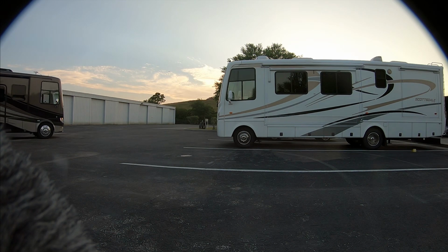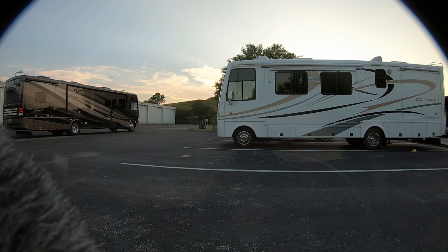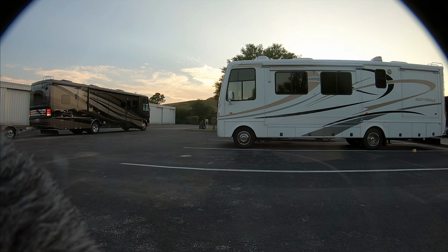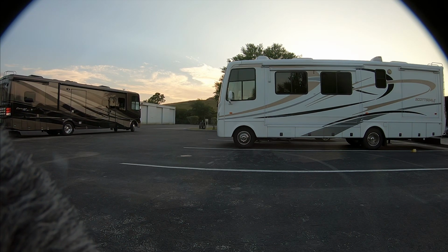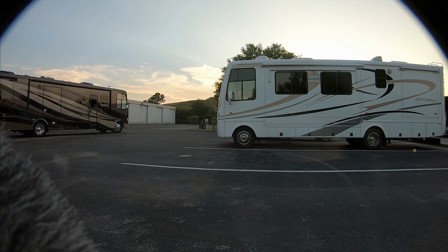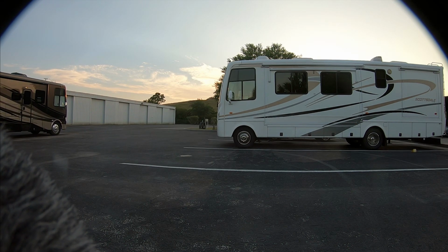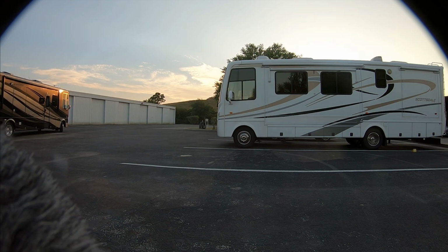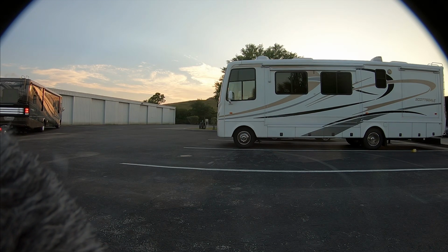Now you'll see me moving fairly slowly. I'm trying to figure out how to get this angle right. I'm going to need enough room to operate the lift. And that lift is pretty far back on my coach. So I'm kind of working the angles in my head, trying to figure out exactly how I'm going to get the dolly where I need it to be and not screw this up. Thankfully, there's still some sunlight, so I don't have to do this in the dark.